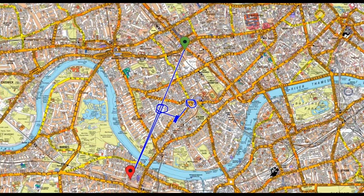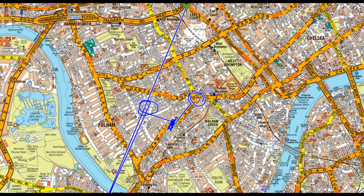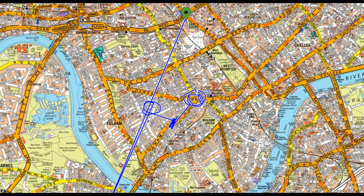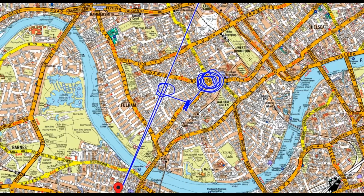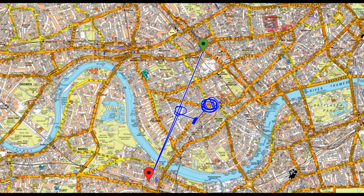Okay, so let me remove. This roundabout here is my target. That's my end point. In my mind, my end point is right here. This roundabout here, just before Fulham Road. So let me clear all of this.